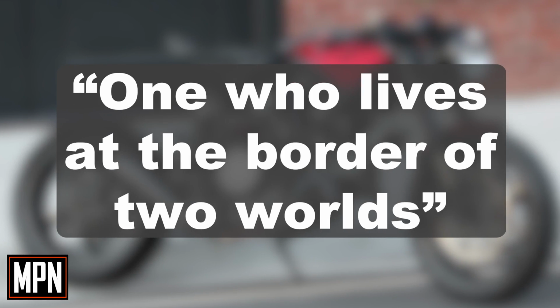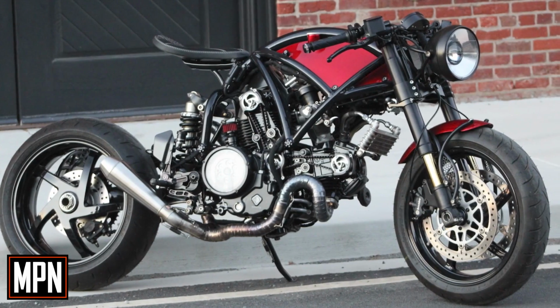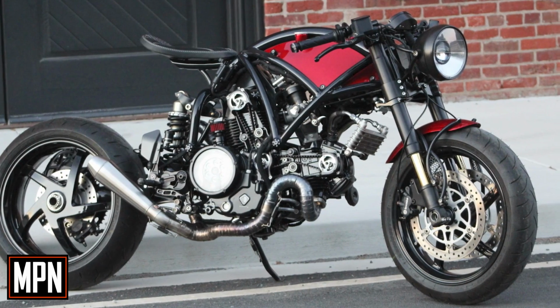Antevasine means one who lives at the border of two worlds. And having come from a background working in sports medicine, Brent's journey to become a master custom bike builder certainly fits the name, as does the bike's design. With an initial project budget of $15,000, Brent got to work creating something entirely his own from the ground up.